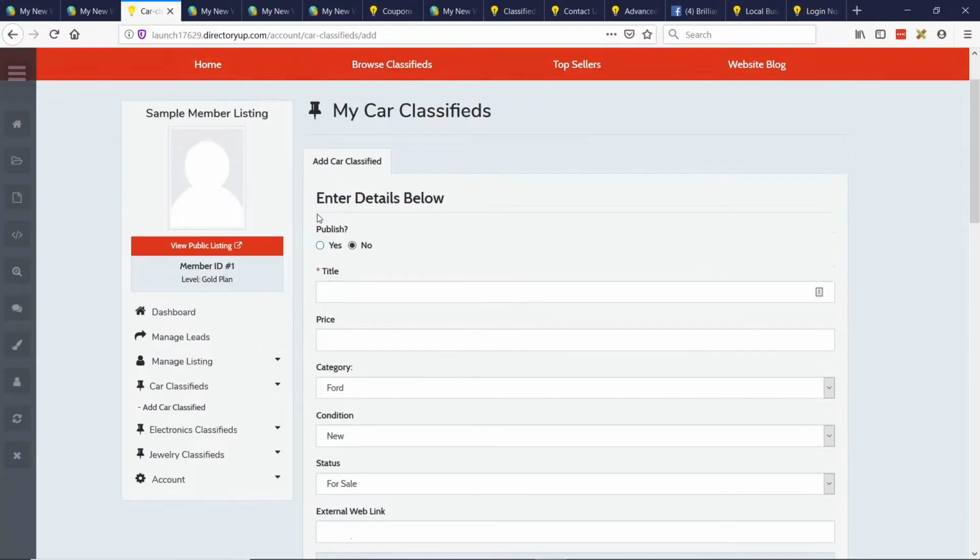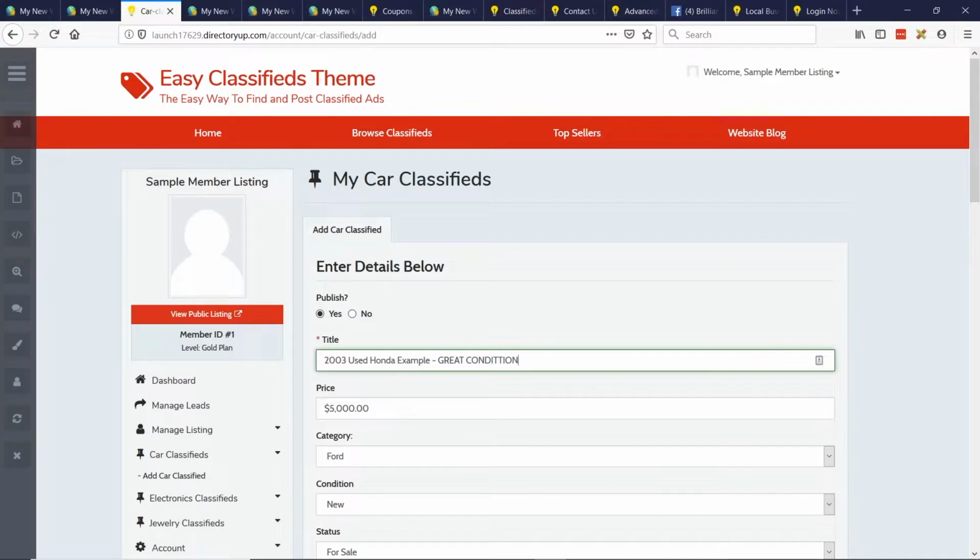And I'll go ahead and just post simple car classifieds. We'll do Honda example. The price, $5,000. Let's get a little more real here. 2003 used Honda example, great condition. All right. So here's what's really cool. This is where the subcategories come in.